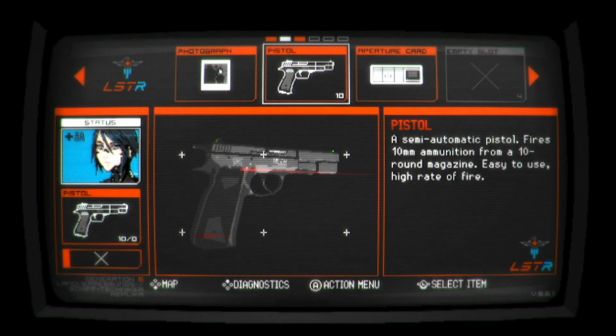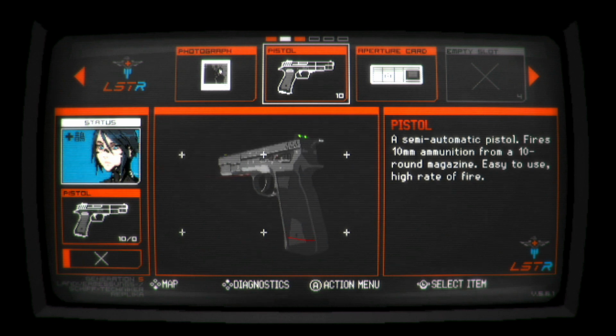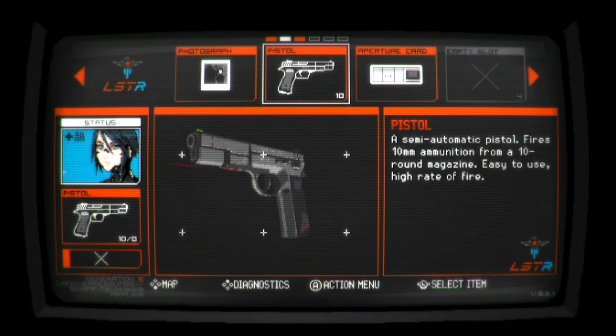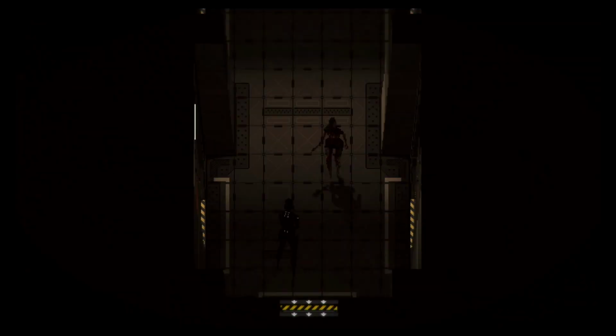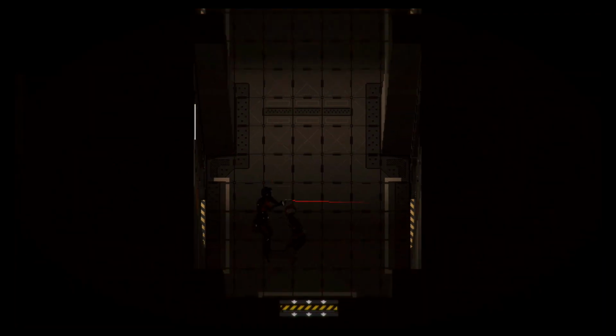Okay. We're pretty close, which is concerning. It's ZL to aim, and then ZR to shoot, which is pretty standard, I think, but I don't play a lot of... God. Oh, aiming's difficult.